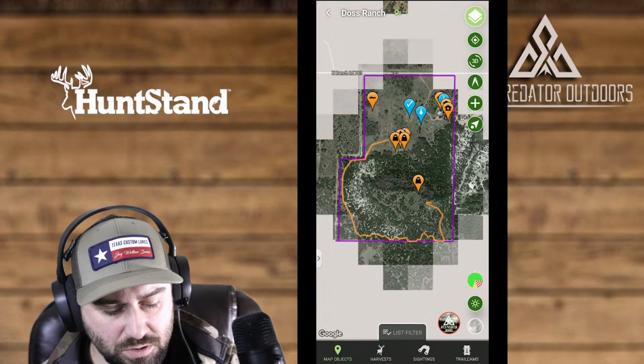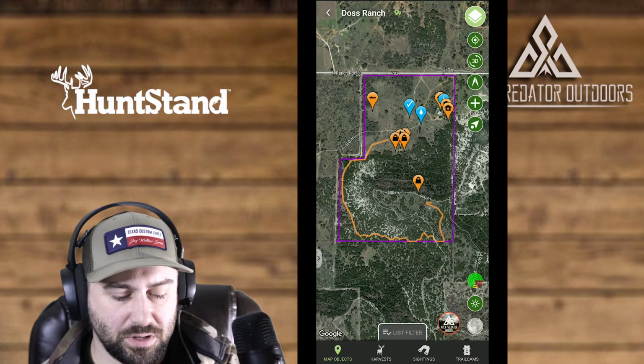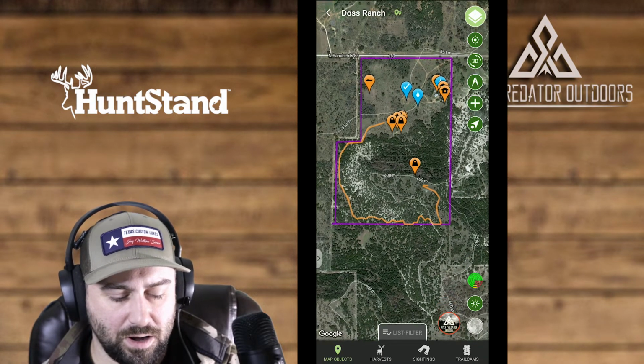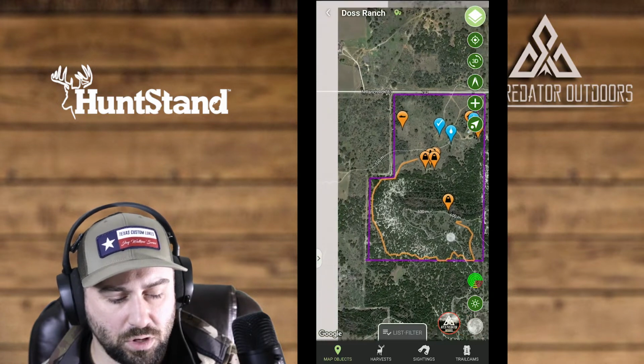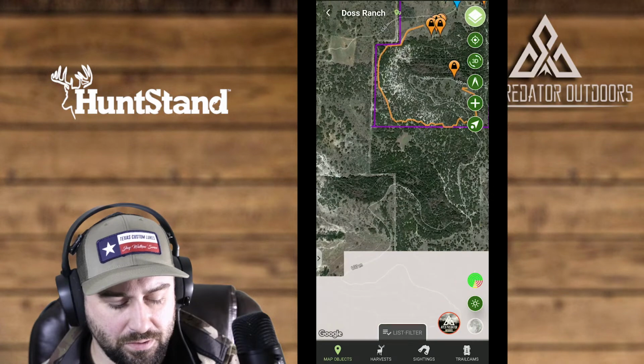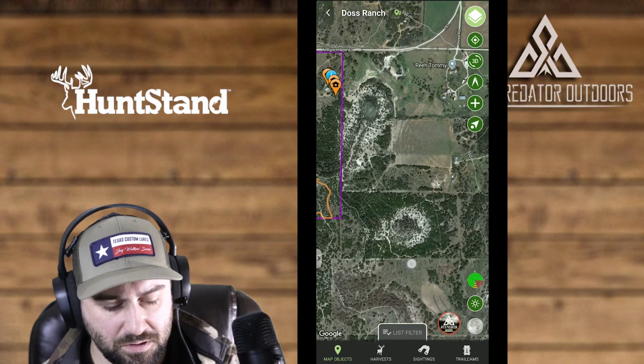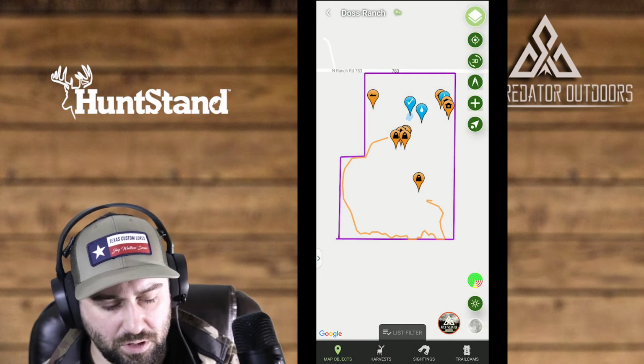All right, so contour. What is this? It's basically that satellite image that's overlaid with the topographical information. Works pretty well. Again, you can see as I pan around, the topo information loads really quick, then the satellite image comes in. And lastly, you've got the Google Street Map.